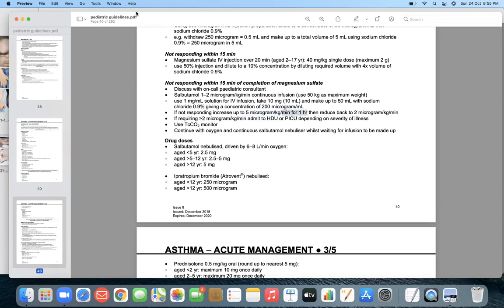Then reduce back to 2 micrograms per kg per minute. If requiring more than 2 micrograms per kg per minute, admit to HDU or PDU depending upon the severity of the illness. Continue with oxygen and continuous salbutamol nebulizer while awaiting for infusion to be made up.